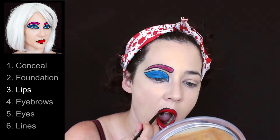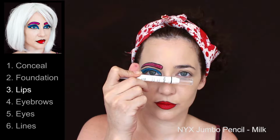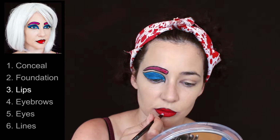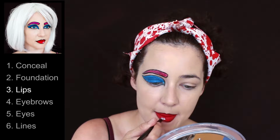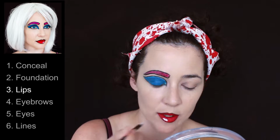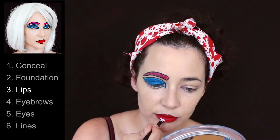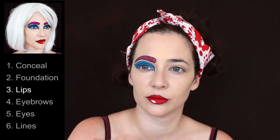For the shine marks on the lips, a white liquid to matte lipstick would be best to do this, but I don't have one, so I'm using a white eyeshadow base, and then I'm setting that with a white eyeshadow. I wanted to keep the lips quite simple, but if you want to go for something a bit more dramatic, there's some really cool pop art lip tutorials on YouTube that you could follow to do that.